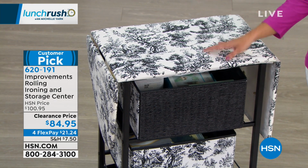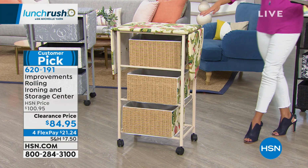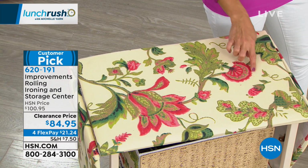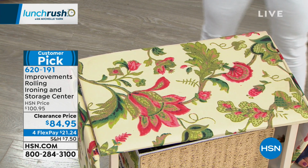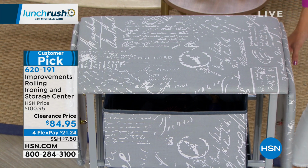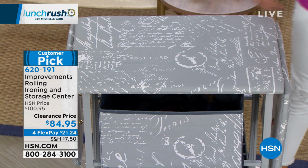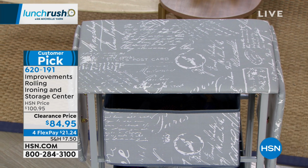So that's your toile. Then in the middle, we have the floral, and the floral has this beautiful cream backdrop. You've got light greens, olive greens, a little bit of like a peachy pink color. Isn't that beautiful? So nice. And then your third choice is script, and script has this light gray background and then the cream colored scripting. So it just reminds you of like an old postcard or a love letter. So we're calling this one Storm Gray if you want to pick that one up. So Storm Gray, floral, or the toile.